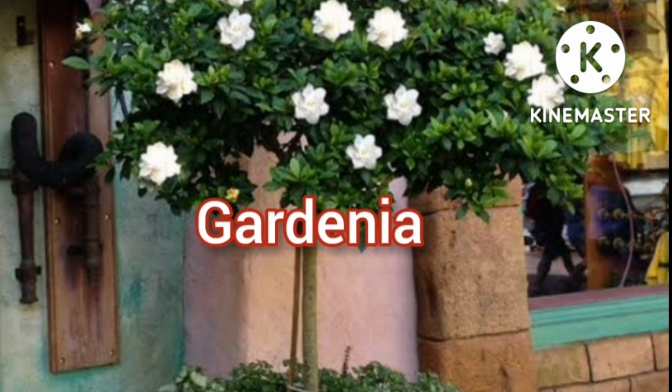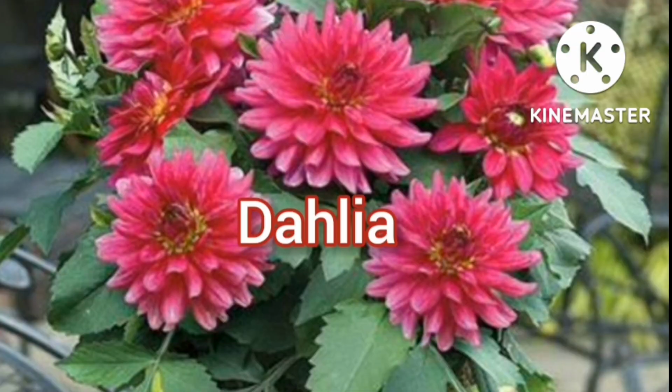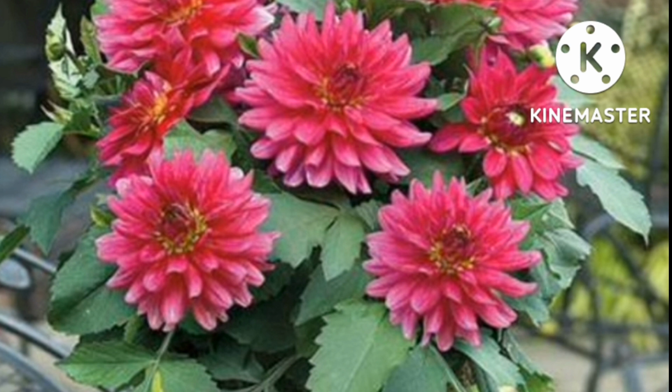Gardenia. Take softwood or semi-hard cutting during early summer. Look for a healthy stem that has a flexible green tip with a set of young leaves. Dahlia. Choose a firm and healthy tuber during winter. Cutting gives birth to the clone of mother plant. Hence, you can have numerous set of dahlias from a single tuber.